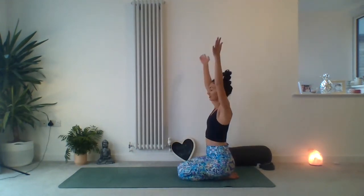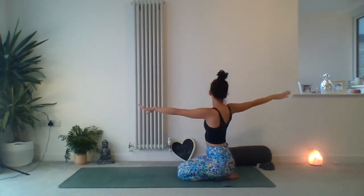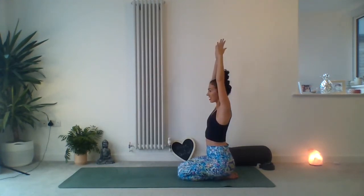So taking an inhale, sweep the hands up to the sky, lift the ribs away from the hips. On your next exhale, send the left hand forwards, right hand back. Come into a twist here. Send the gaze towards the right fingertips. Inhale, reach the arms back to center.